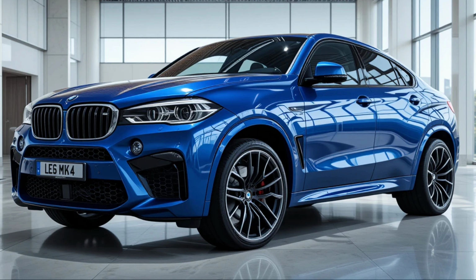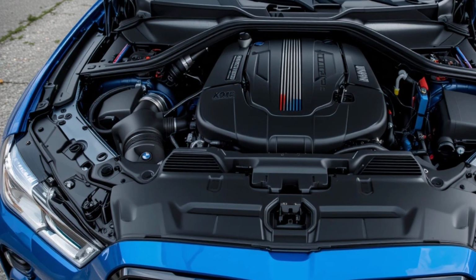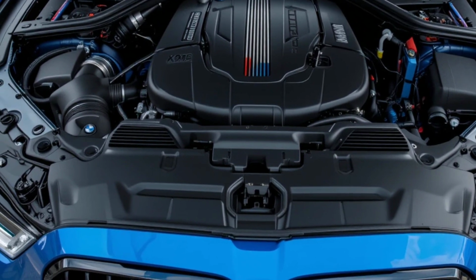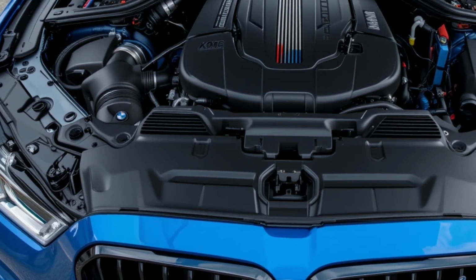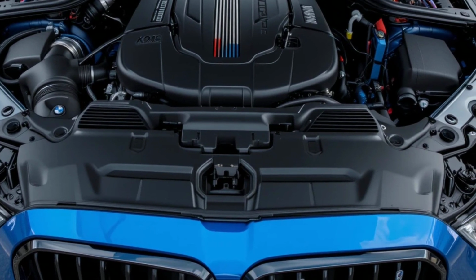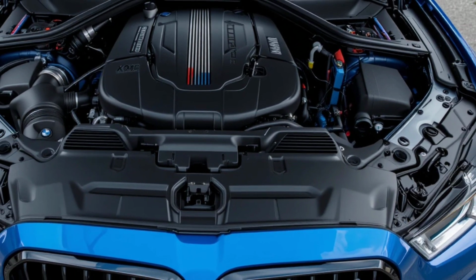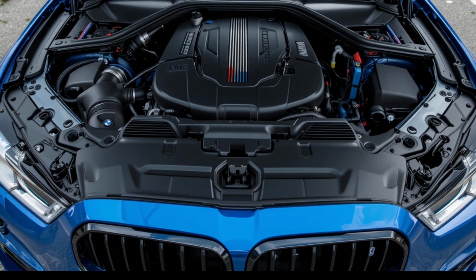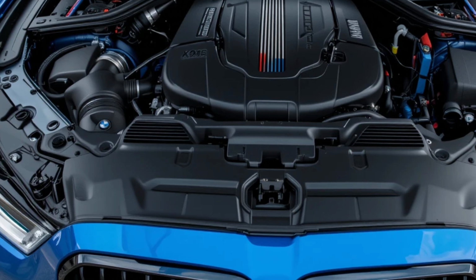But looks are just one part of the story. Under the hood is where things really heat up. The 2026 BMW X6M is powered by a 4.4-litre twin-turbocharged V8 engine. No surprise there, right? But here's the twist: BMW has fine-tuned the hybrid electric boost system introduced in earlier models, taking efficiency and instant torque to the next level. This engine now produces a jaw-dropping 625 horsepower and around 590 pound-feet of torque, with an even more responsive throttle thanks to the updated 48-volt mild hybrid setup.